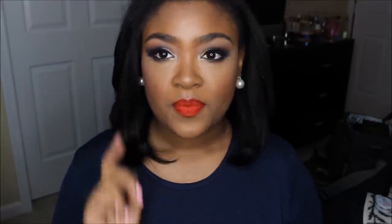What else? Oh, I also used my new Hourglass palette. It's not like new, but it's new. And I'm not sure how I feel about it. I love it. I use some of it under my eyes, and I also use some for my highlight. But it's definitely more of a subtle highlight. You have to pack the color on a lot to get this much of a glow.